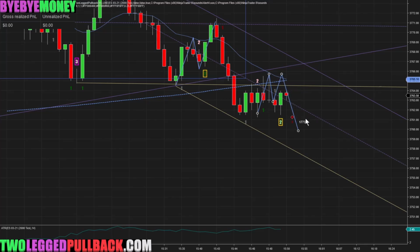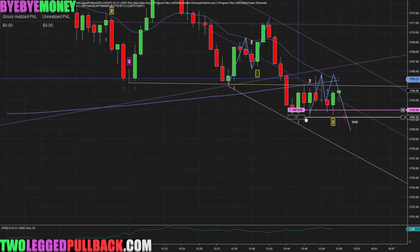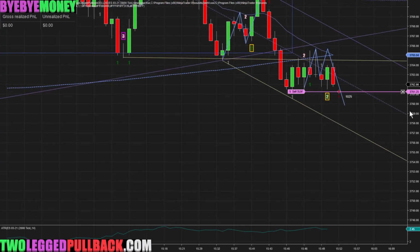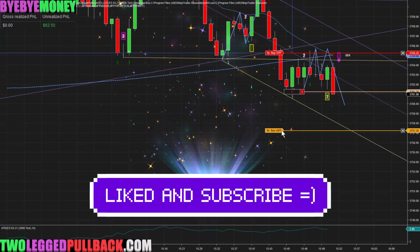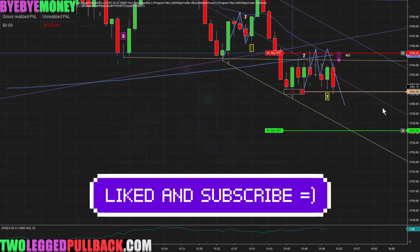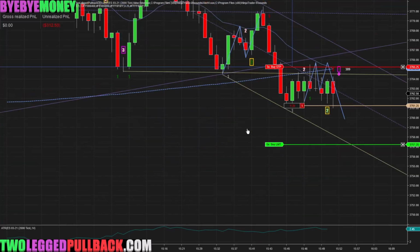Okay, we got it. So this is our two-legged pullback play. We're waiting for it to break previous candle's low. And it's a terrible signal bar right now, but the context is way too good. So we're going to take this trade here. And this might create a really big swing. I might swing the entire position here. I'm going to swing the entire position and see how far we can take it.